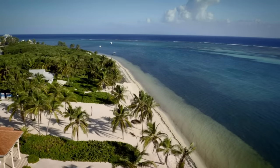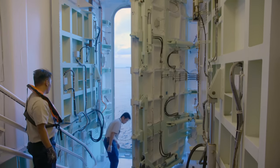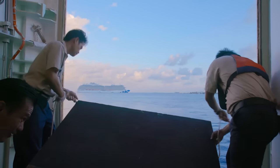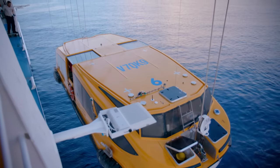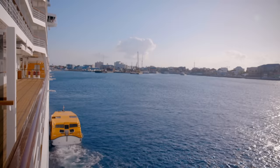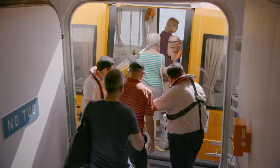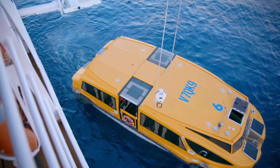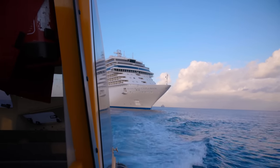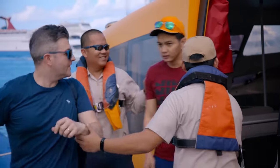Ladies and gentlemen, a very warm welcome to our first port of call this cruise, Georgetown in the Cayman Islands. But with no port big enough for the cruise ship, it's time to deploy the Explorer's tender boats. It's a big operation luring them off the ship and making it safe to ferry hundreds of guests back and forth, including John. Thank you. Oh, it's lovely, thank you.